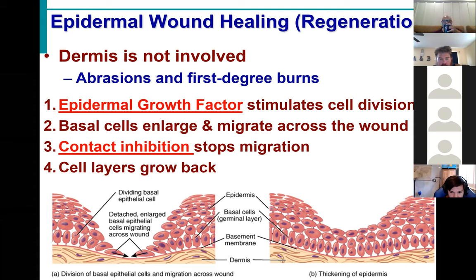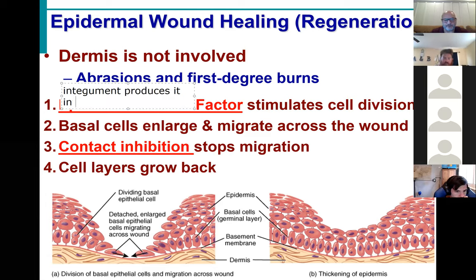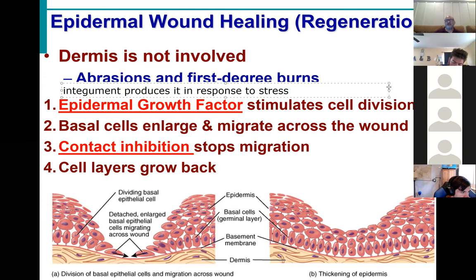All right. Questions on that? The epidermal growth factor, is that stimulated by the endocrine system? No, great question. No, this is stimulated by the tissue itself. The integument produces this in response to stress. So like we said, injury, shaving, chemical abrasion, mechanical abrasion, when we irritate the skin, when we stress the skin, it is the skin, the epidermis, that actually produces the epidermal growth factor.